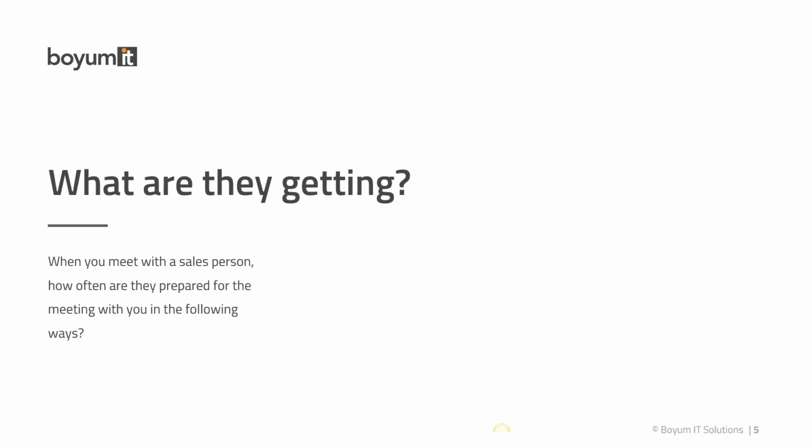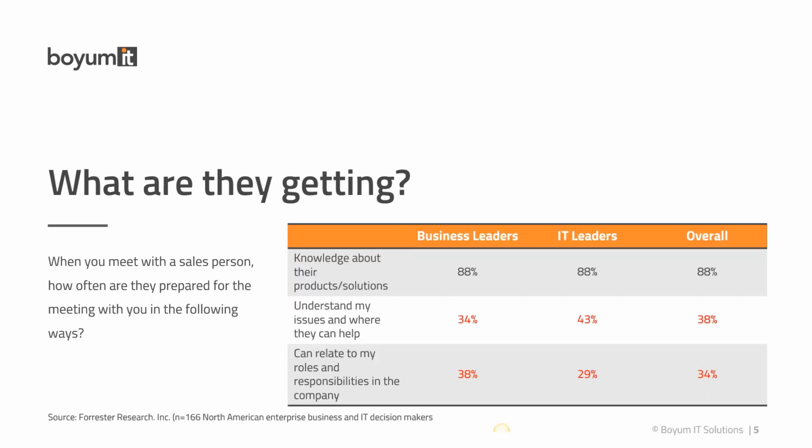However, based on, again, the survey from Forrester, what are those customers or prospects getting when they meet the sales employee? Obviously, all of them know about their product and their solutions. They get a very high score. However, when it comes to understanding my issues and where they can help, you can see that they scored much lower. And also if they can relate to my role and responsibilities in the company, meaning whether they are willing to match and tailor the message to the audience, is quite limited. And many sales reps don't focus on that specific aspect. They really want to show how the product can fix everything and even above that.